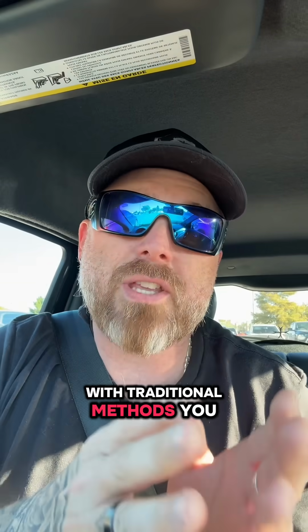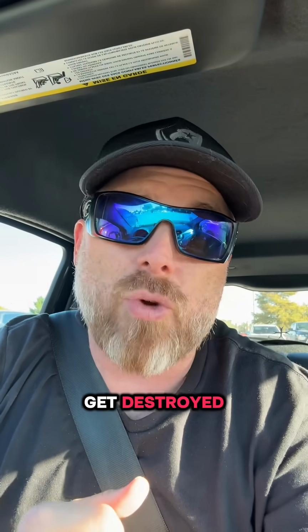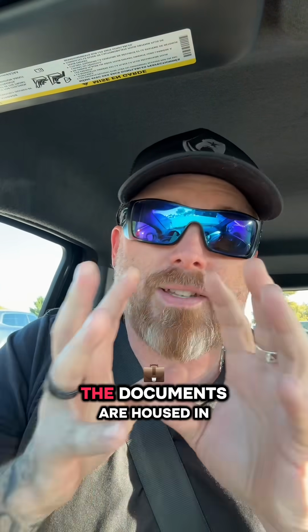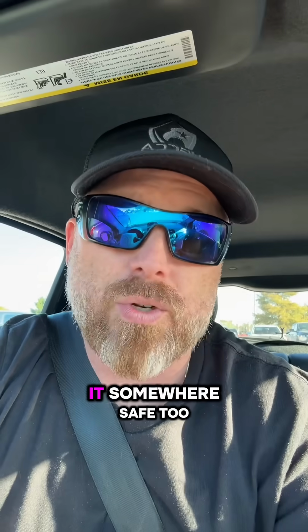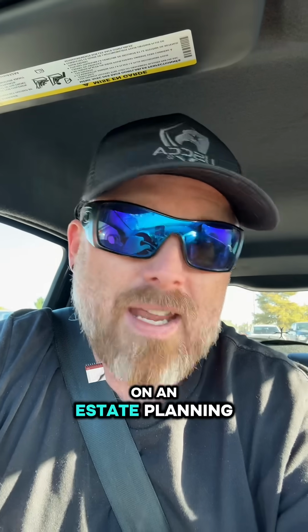With traditional methods, you get a paper packet, you get to store it somewhere safe. Hopefully you don't have a flood or a fire and it doesn't get destroyed. Because if it does, you can't get a hold of your attorney again. You have to spend that money all over again. With the do-it-yourself system, the documents are housed in the cloud, which means it's always accessible 24/7, 365, anywhere in the world as long as you have an internet connection, and you can print it out and store it somewhere safe too. So there's some redundancy when you do it yourself versus when you rely on an estate planning attorney or a law office.